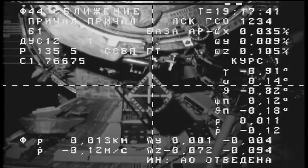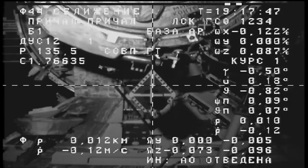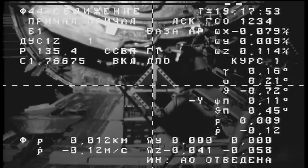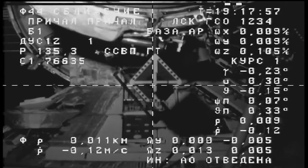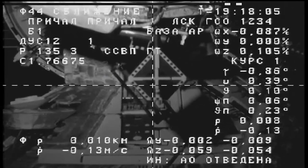About 6 meters, about 5 meters, half a square lower than the crosshairs. The target is half a square lower. Ready, com. Copy. Progress almost home. Standing by for contact and capture. Range is 3.